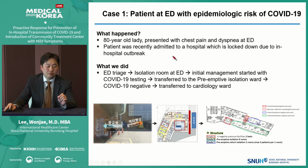We figured out that she was recently admitted to a hospital, which is locked down now due to an in-hospital outbreak. So what we did, at the emergency department triage, we figured out that she had a recent history of high epidemiologic risk. So we sent her right away to this isolation area and isolation room here.